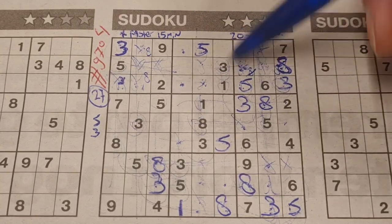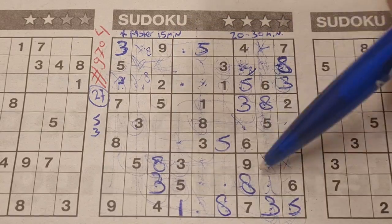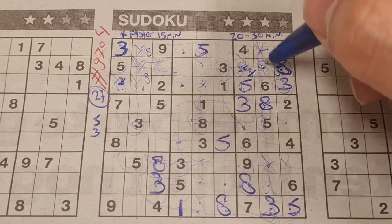3 missing numbers now in this big square. One of the missing numbers is 9. We have a 9 in the first row. No 9 in this box. We have a 9 in this column. No 9 in that box. So one box left with a 9 in this big square.